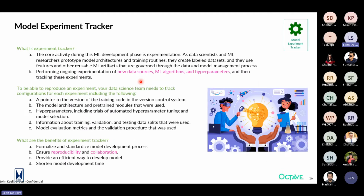Next, the experiment tracker. I will go straight to a view.